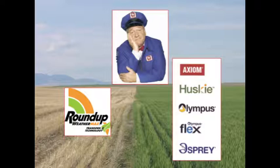And because of moisture conservation and problems of soil erosion, farmers have been moving more and more towards no-tillage, which makes sense.